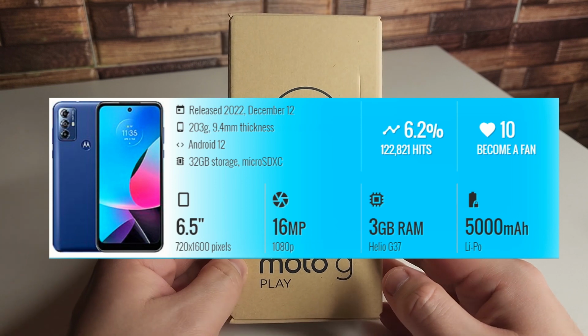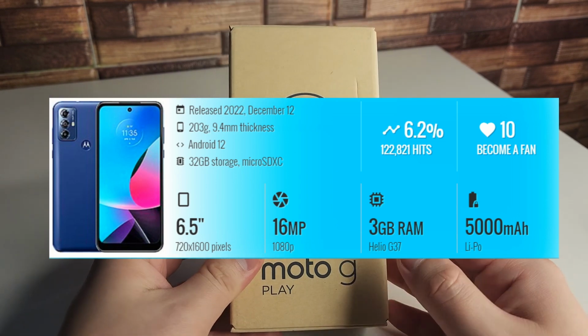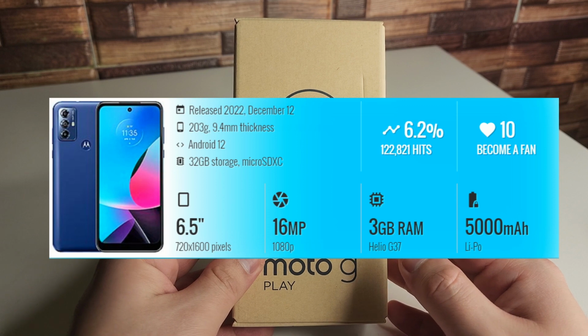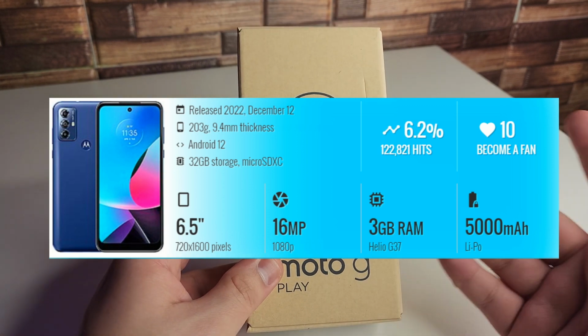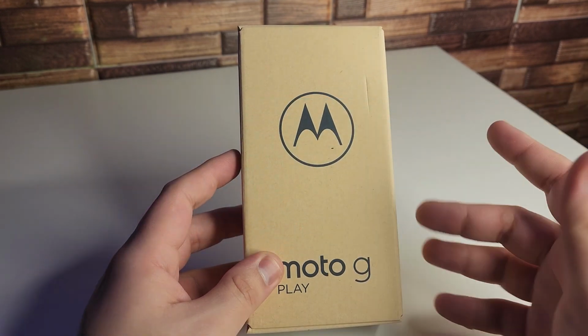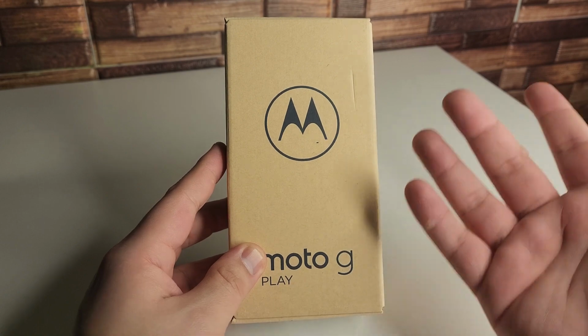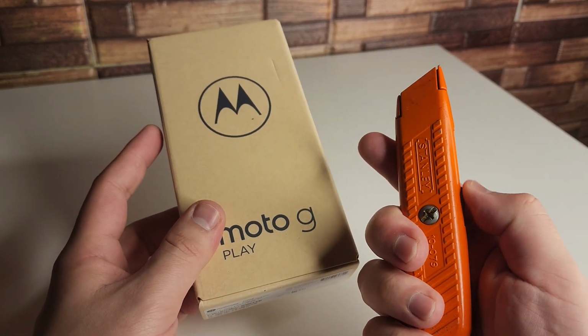Also, for our processor, we do kind of have a weak processor. We have the Helio G37 inside of this device, so that's something that I really wasn't looking forward to. I'm hoping gaming is decent on this. We're going to test all of that out. And also, this has a 5000 milliamp battery, so that's one of the highlights. We also have a 90 hertz display on this device as well, so that's something to look forward to, I guess. But let's get inside this box.